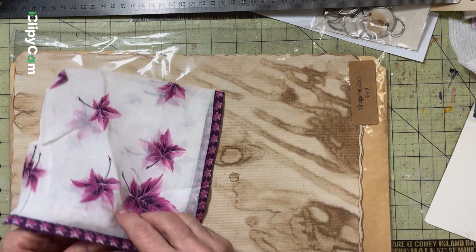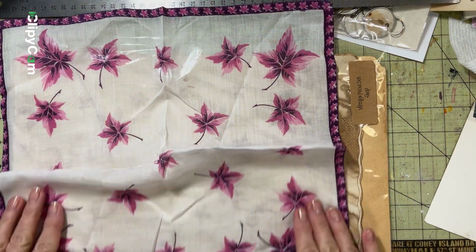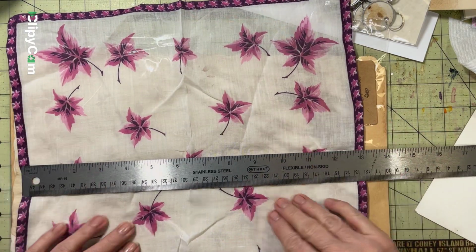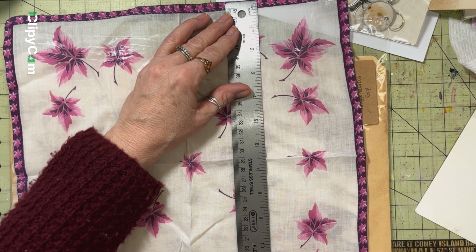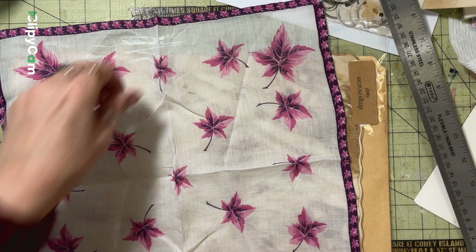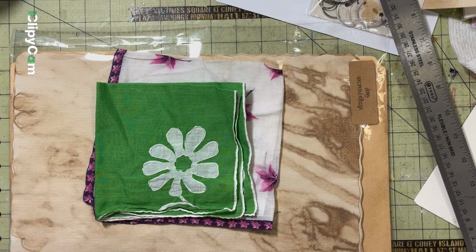And then this one, which is a gorgeous, beautiful, beautiful purples. And that's really big. This one's bigger than the others. It's probably about 13 by 13 and a half. Probably if I ironed it, it would be a little bit bigger. But that's gorgeous. Just gorgeous. Okay. So I got those.